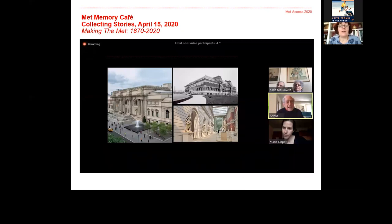We introduce a theme based on something in the Met or here the Met itself. This first program we did was during the Met's 150th anniversary week. So we were talking about collections and histories and stories. So collecting stories was the theme, and we asked people who were registered to bring with them an object that was meaningful to them that they have collected or has come into their possession, and be ready to tell a story about it, just as museums tell stories about their collections.